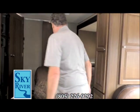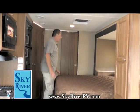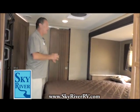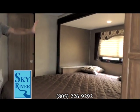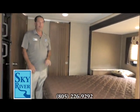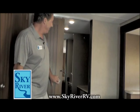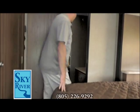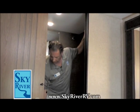Look at this bed. Walk-around bed, super important for people. That way you don't have to climb over each other to use the restroom. There's a charging station up there, an emergency window, and the best thing about this coach, you ladies are gonna love this. A walk-in closet. It's got hanging closet on either side. You have a charging station right here, drawers here, beautiful.